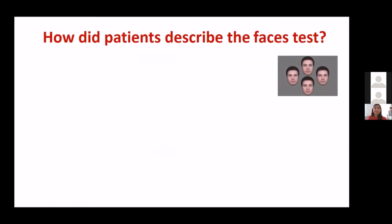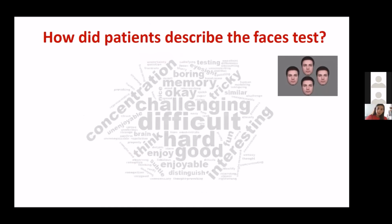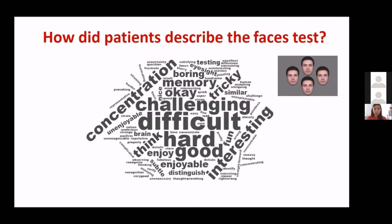after participants completed the tests, they were asked if they were to describe each task using 3 words, what would they be? So now I'm showing a word cloud, showing the words used by participants to describe how they found the face discrimination task. And in this chart, the size of the words presented represent the number of participants to use that word to describe the test. So the larger the word is, the more participants used that word to describe the test.